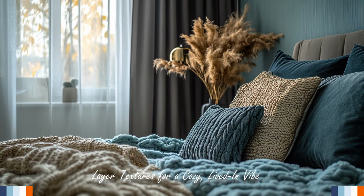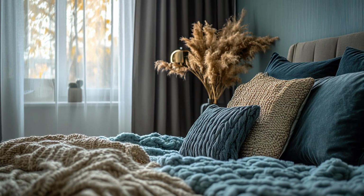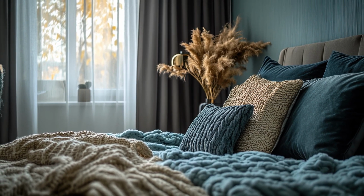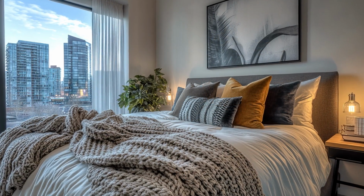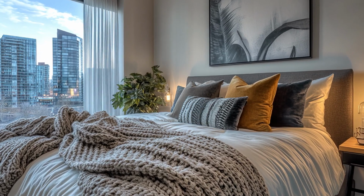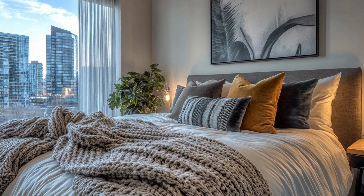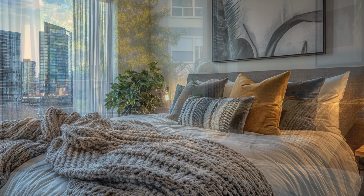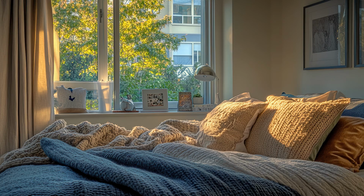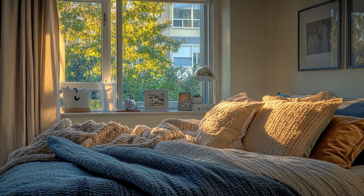Nothing says cozy like layers of different textures. Even in a small apartment, you can create depth and warmth by layering textiles like rugs, throws, and pillows. Try mixing a plush wool blanket with cotton cushions, or placing a shaggy rug under a sleek coffee table. Textures add interest and comfort to your home, making it feel more lived in and inviting.